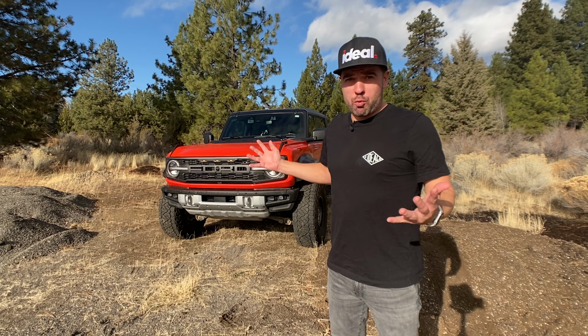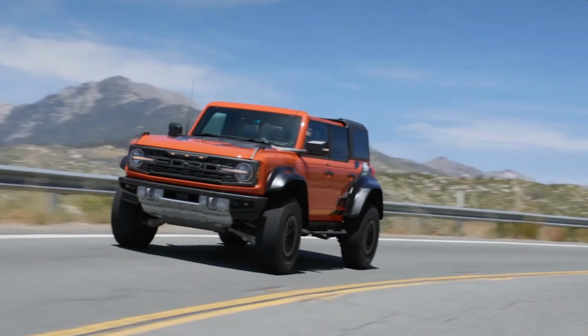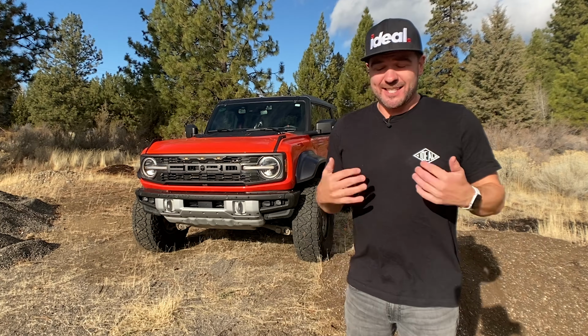This is the Bronco Raptor. It's big, it's bold, and it's one of the most talked about off-road beasts out there. But there's a lot they don't tell you about owning these bucking Broncos. Today, I'm gonna break down the brutal truth, the cons that you won't hear from dealerships or Reddit or commercials. If you're thinking about buying any flavor of Bronco, from Sport all the way to Raptor, you wanna see this.